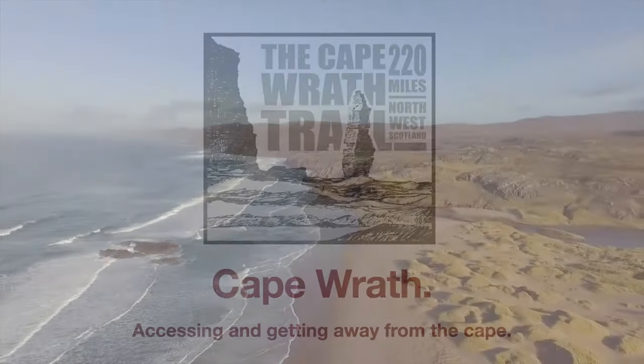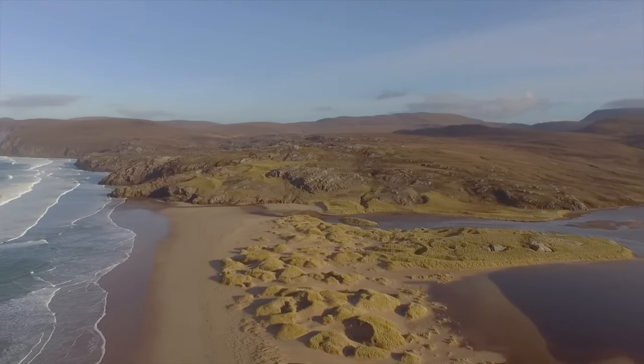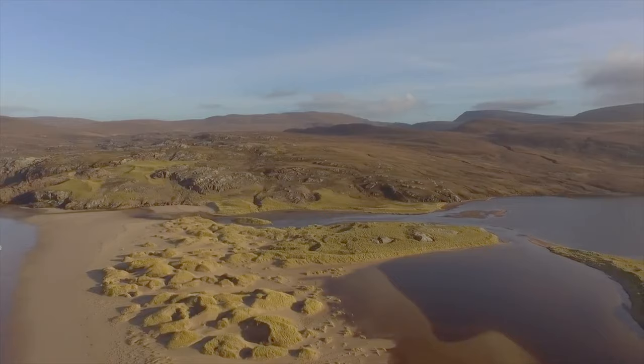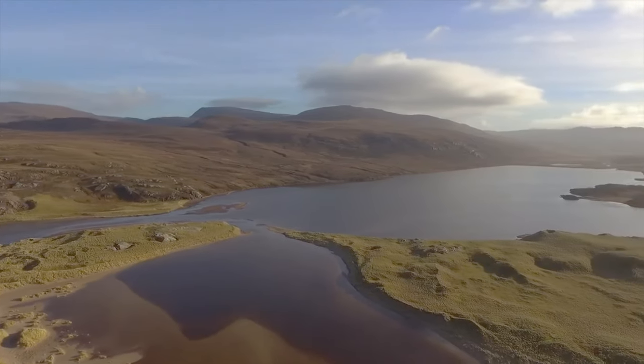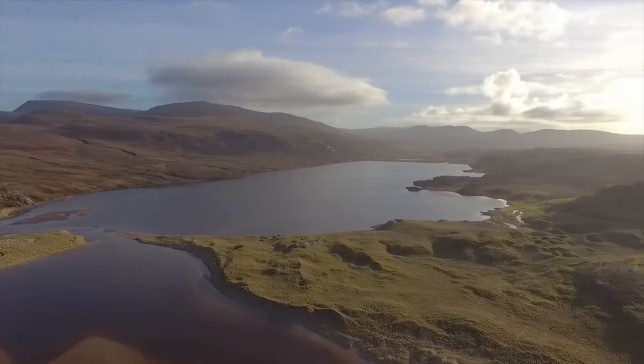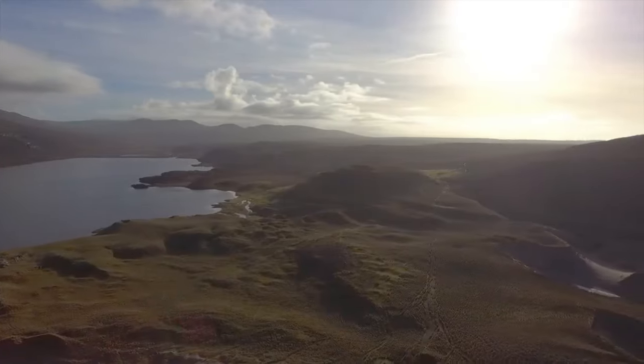In this episode, I'm going to cover getting to and from Cape Wrath itself, as it's one of the aspects of the walk I get asked about the most. That's because the Cape is rather remote and also sits on a Ministry of Defence bombing range, so there are some considerations in accessing it and onward travel.